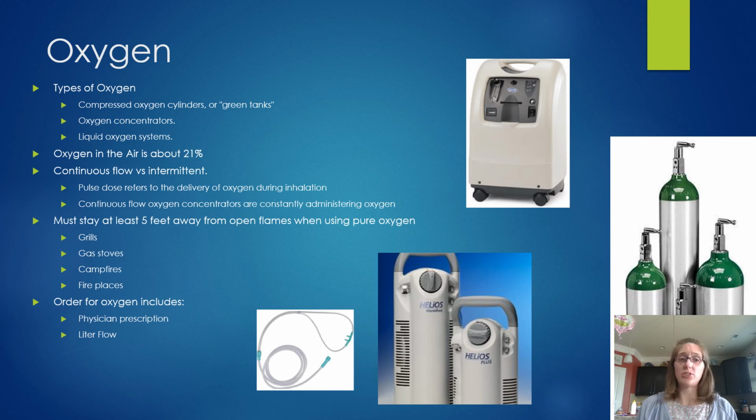So oxygen in the air is 21%, and when you put on supplemental oxygen, which is what all these machines do, you can increase the amount of oxygen that you're breathing in from the air, because what you're breathing in then is 100%. You're not breathing 100% oxygen because you're still getting ambient air as well. You're just increasing that from 21% to a higher ratio.